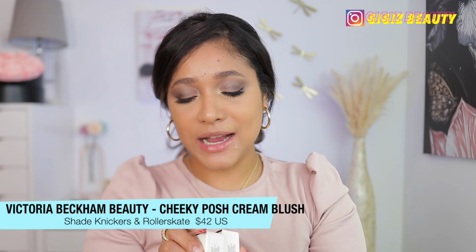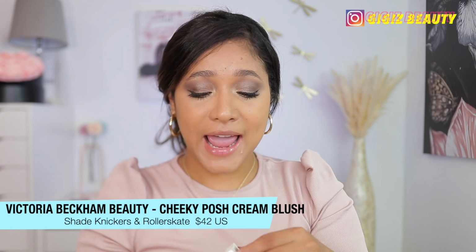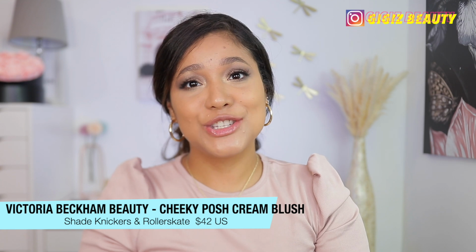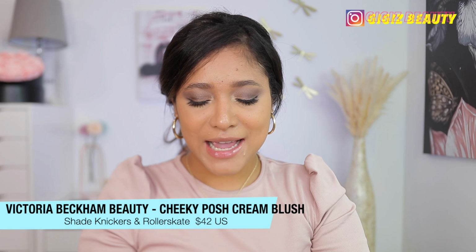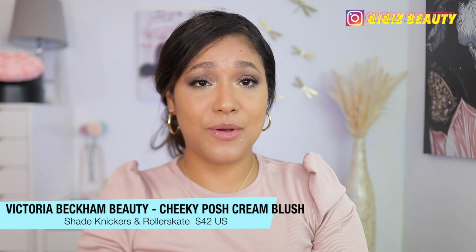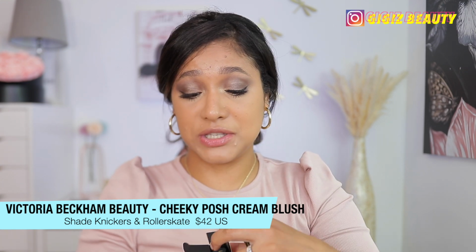Alrighty friends, so let's get started. I picked out 2 of Cheeky Posh by Victoria Beckham. I got the shade Knickers and a Roller Skate, and I am very excited. The description on these blushes just sounds very beautiful. I love cream blushes. These are going to be long wearing. They're going to give you a natural finish, and yeah, they just sound amazing.